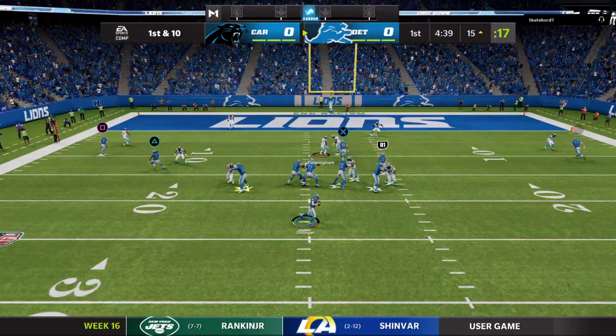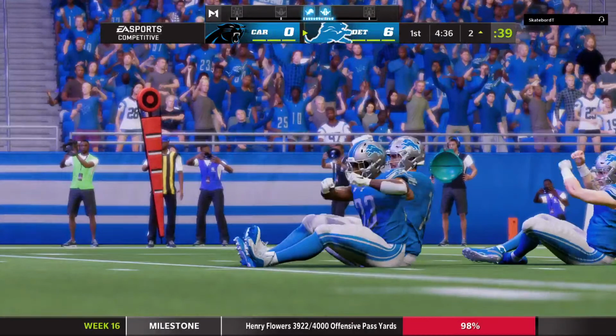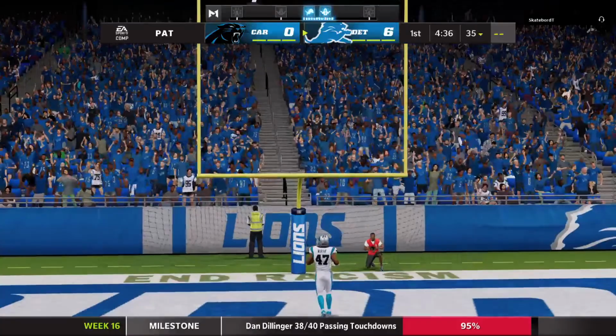And in for the Lions touchdown. A great effort there. His 9th touchdown of the season. And the Lions are going to take the first quarter lead. Extra point by Carlson, up and good. And that makes the score 7-0.